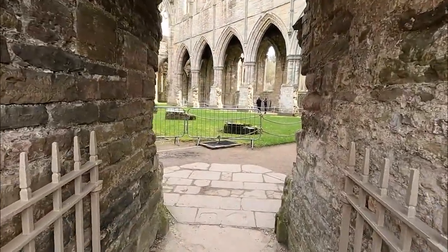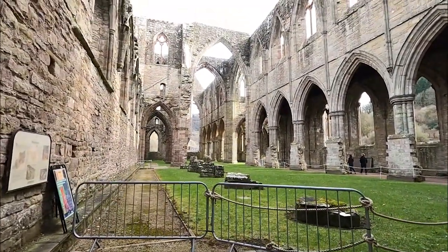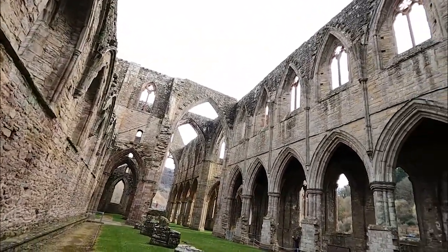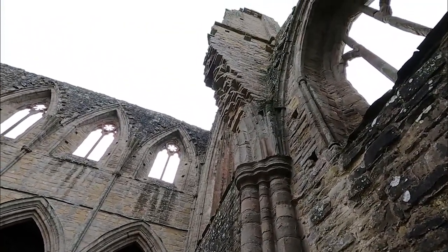Into the main Abbey building. Oh, wow. Look at this. That is amazing. I don't know if it looks bigger than any other cathedral or abbey we've ever been in because of the open sky.